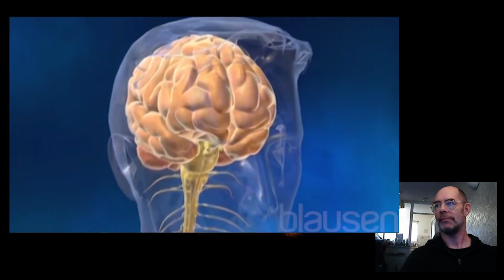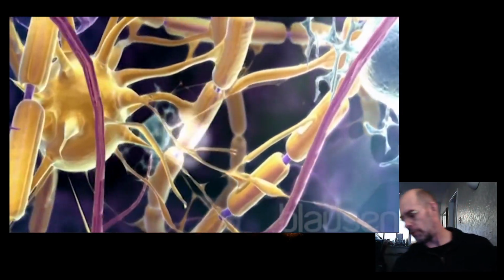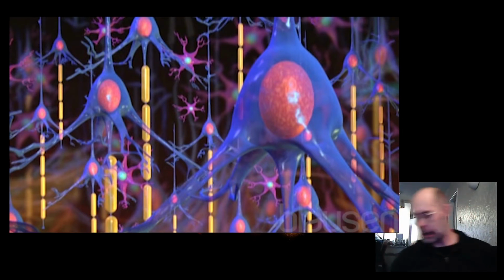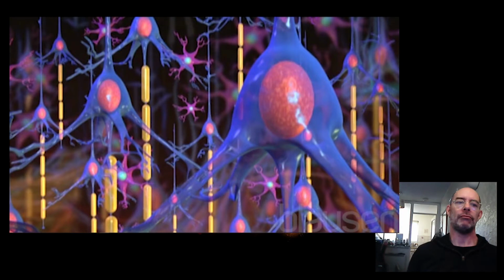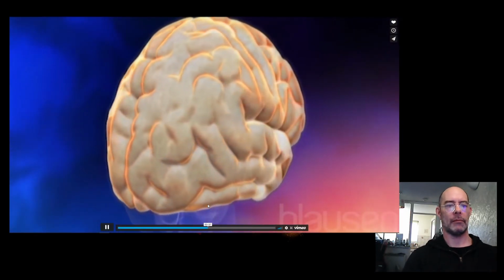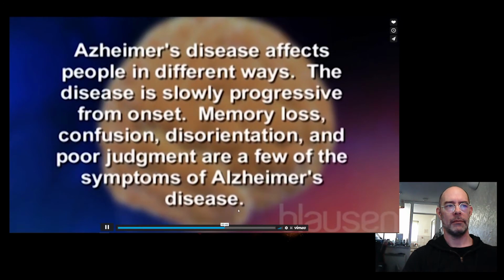The healthy brain is made up of millions of interconnecting nerve cells called neurons. Neurons constantly communicate with each other by sending signals through tentacle-like connections called axons and dendrites. The brain of a patient with Alzheimer's disease is much different. The orderly, organized arrangement of nerve cells found in a healthy brain become entangled, full of senile plaques and neurofibrillary tangles. The plaques and tangles interfere with the normal activity between neurons in the area of the brain responsible for intellectual thought. Alzheimer's disease affects people in different ways. The disease is slowly progressive from onset. Memory loss, confusion, disorientation, and poor judgment are a few of the symptoms of Alzheimer's disease.